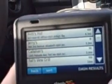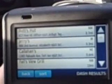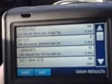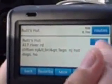So one nice thing about using these feeds is that you don't just get the addresses, but you also get whatever information the person who created the feed has included along with the Geo RSS feed. So like I'll select one here, and now I can hit info, and then I get some information about that hot dog stand. It also includes the HTML tags, which is not too pretty, but you can see the information that someone has created about this hot dog stand.